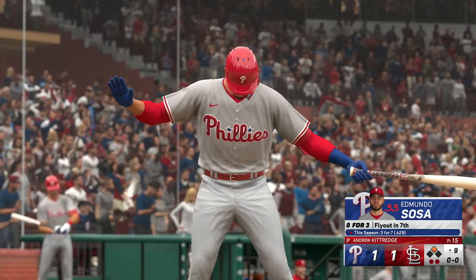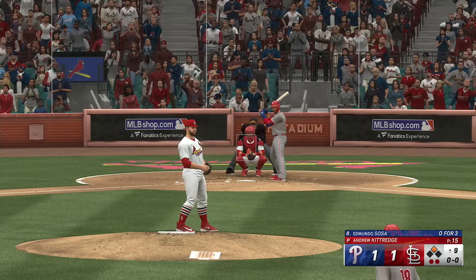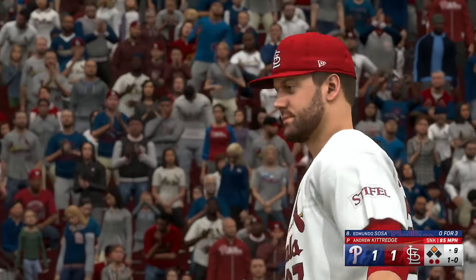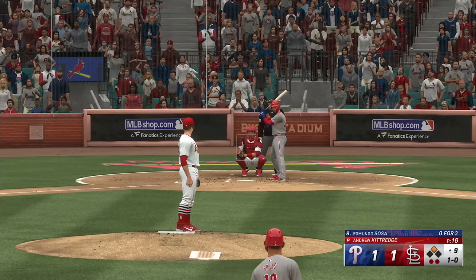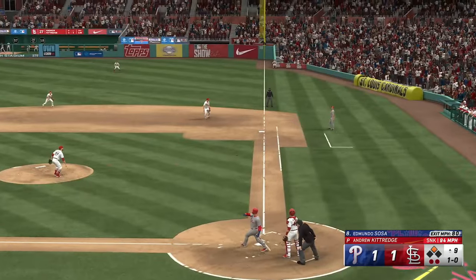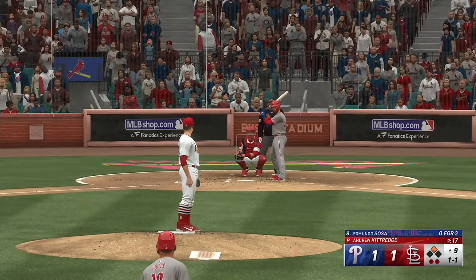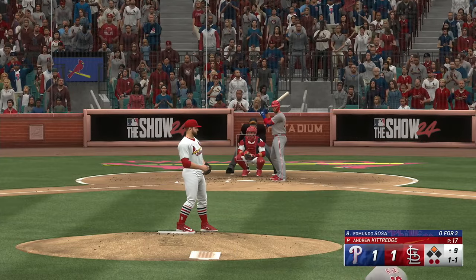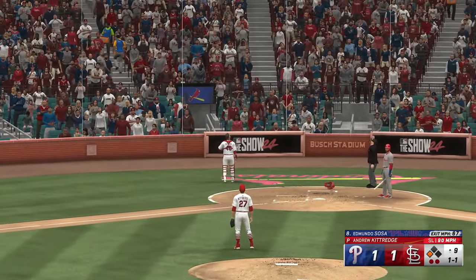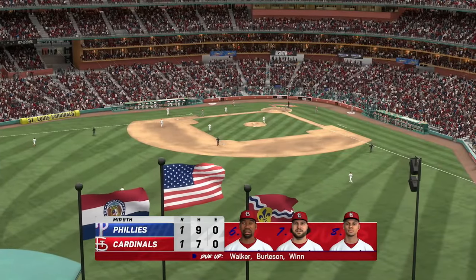Here's the second baseman, Edmundo Sosa. Just missed. The 1-0. Now this is in the air down the line. And a foul ball. Man at second. Popped up, foul territory behind the plate. Herrera drifts towards it, makes the play, and it's out number 3. Phillies strand 1, score remains tied 1-1.